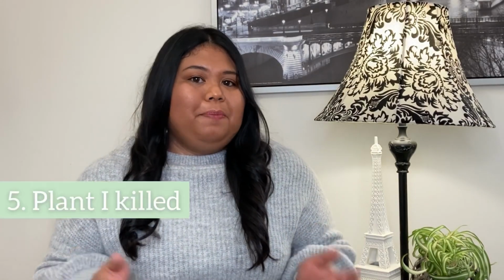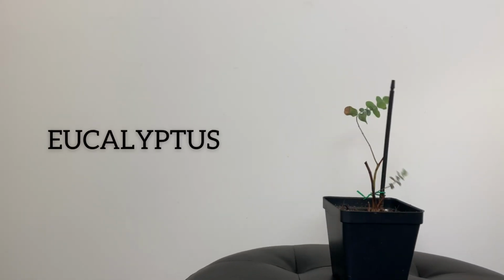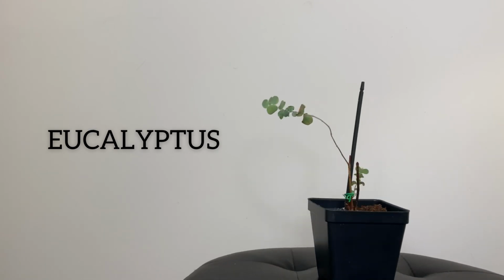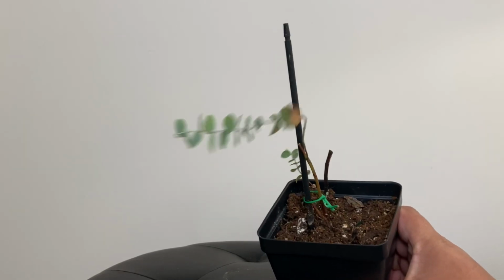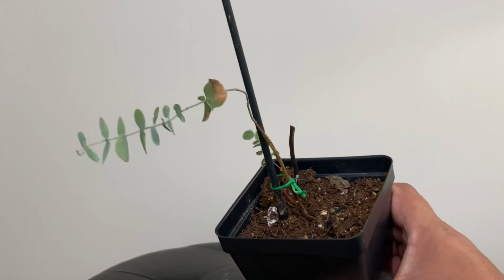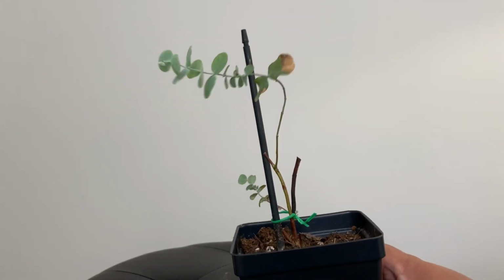Next one is a plant I killed. A plant I killed in 2020 is the eucalyptus. So this is what's left of it. I think it will survive. I hope it does. It has still 2 stems of growth, but it hasn't really been growing since this summer. It's been like this for a while. So I don't know what's gonna happen with it, but I am keeping it. I'm trying to see if I could keep it alive and hopefully it would regrow next spring.